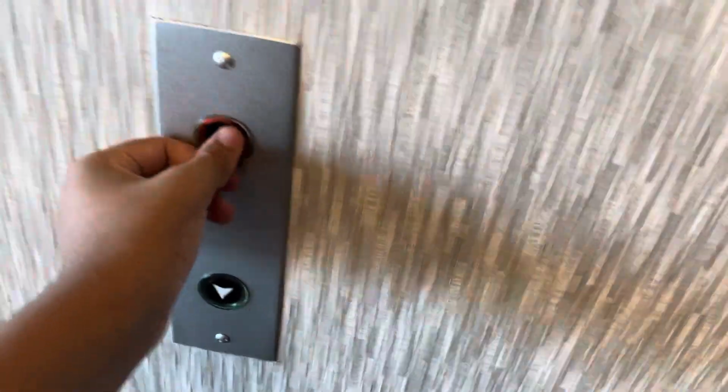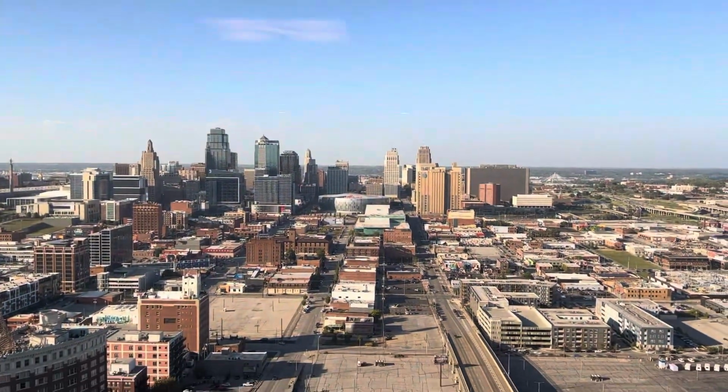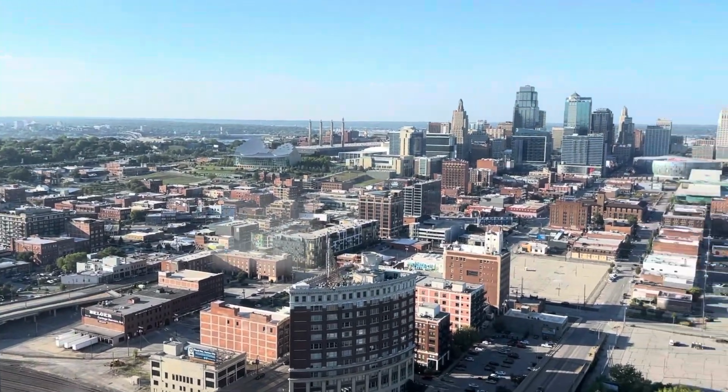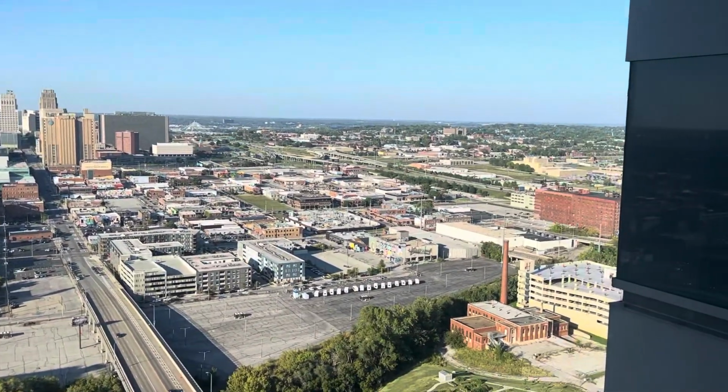Alright, let's send this one away. And we are gonna get the view. We're gonna hit the up button and see if it's open. Anyways, while we wait, let's look at the view. This is awesome indeed. Yes, sir. Look at this. The city view is so incredible. I like it.